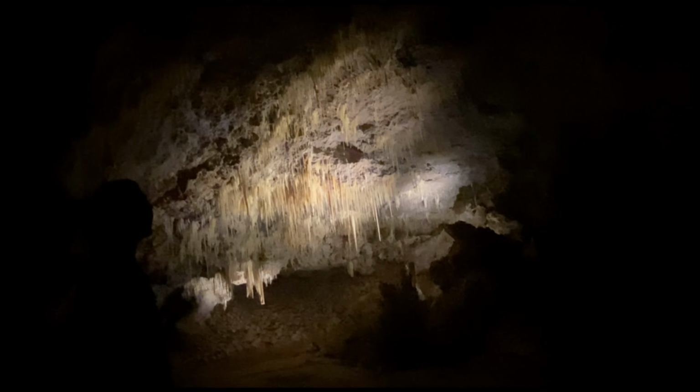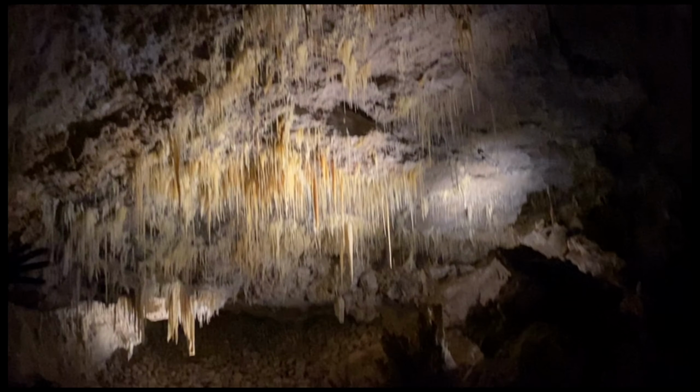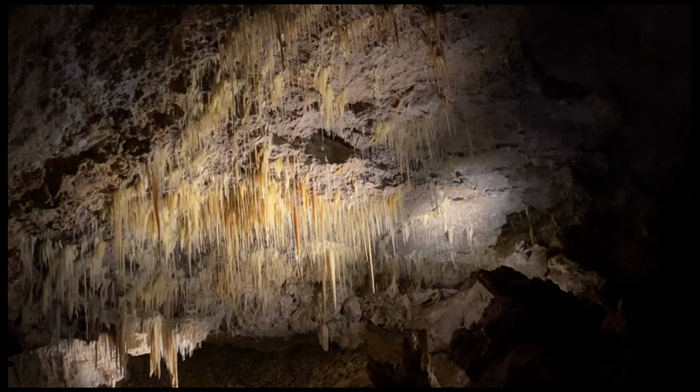So guys, just to the left here, there's some honey and caramel coloured stalactites. Wow! So what's happened here is the water has collected tannins from decaying vegetative matter. Those tannins haven't been filtered out down through the limestone, and they've stained the crystals that beautiful colour there. It's a bit like brewing yourself a hot pot of tea. Put your tea leaves in, it stains the water brown. The same thing has happened here.